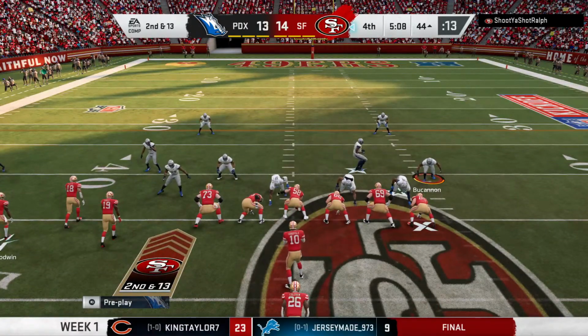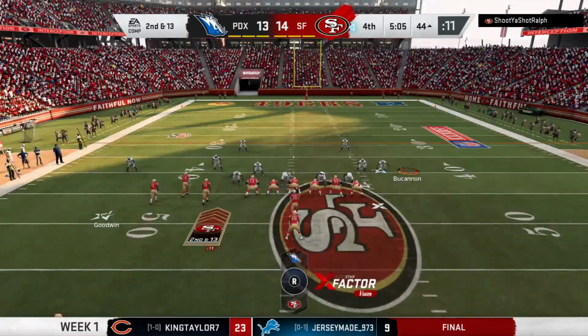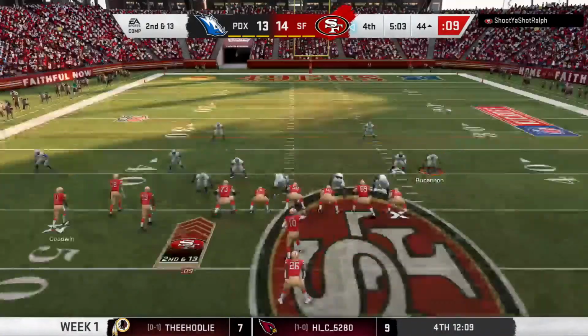Right there in the middle. 55. Let's go, defense. Let's get 21.